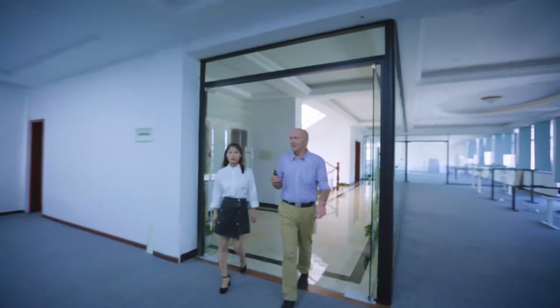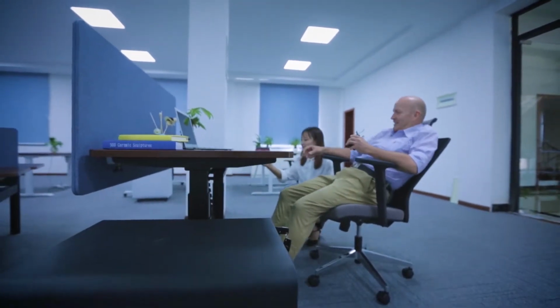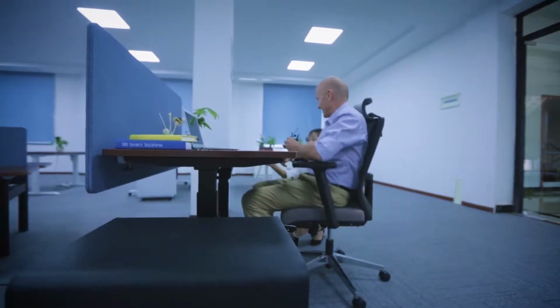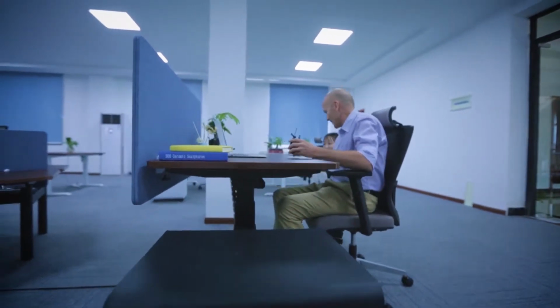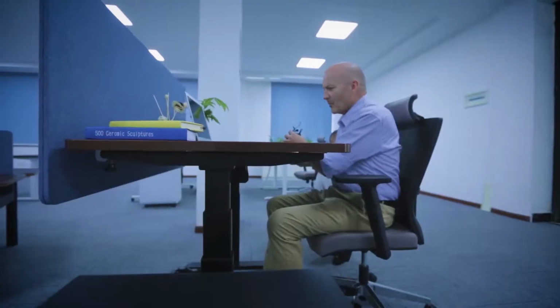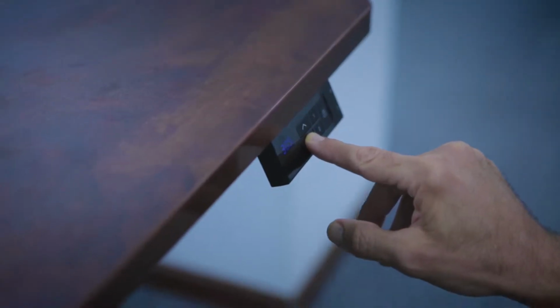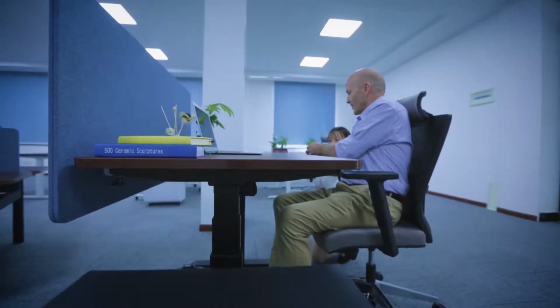This is our sample room. Whoa, man, I don't know if I want to work today after sitting on this thing. Now you can press the button up and have a try. So see what will happen. Boy, this thing is quiet. I can't hear anything. Yes, it's smooth and quiet. You can lift it to any height you like to suit your working posture.